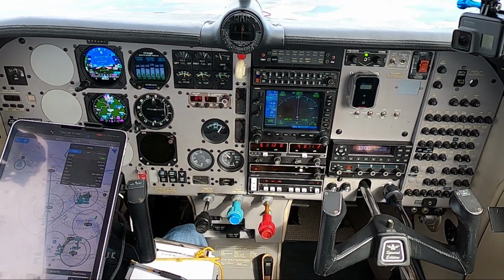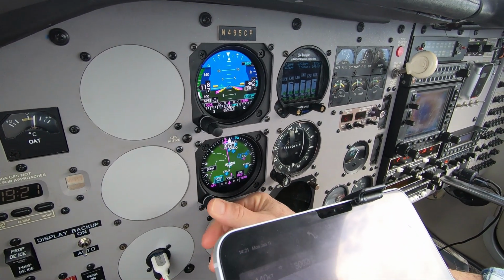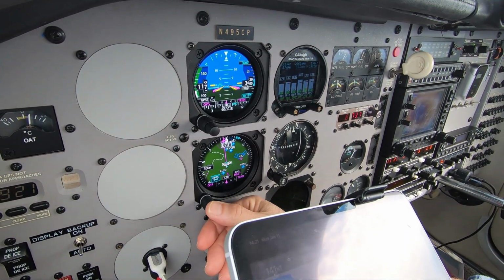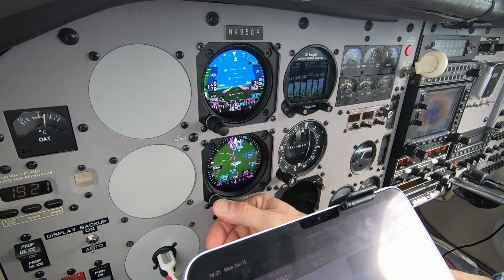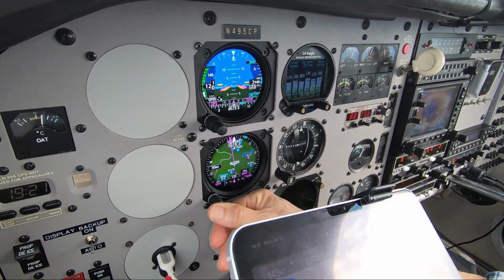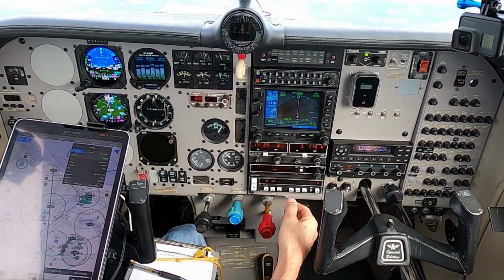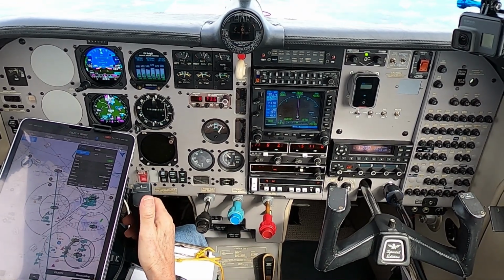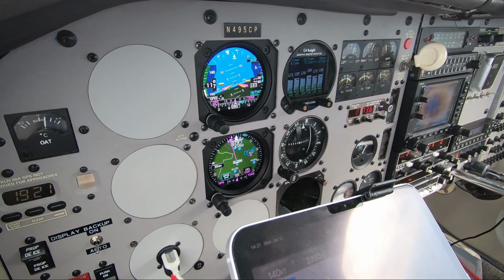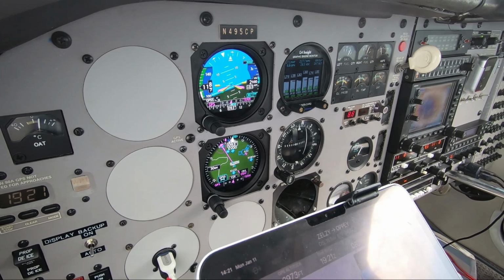So what I found best to do, okay, turn right heading to 110. I'm going to turn to 110 here. It doesn't show me what it is, but I can sort of see what it is. 100 here. So I would get rid of heading mode, put control wheel steering, turn, maintain altitude, because as soon as I press control wheel steering, every mode gets disabled.